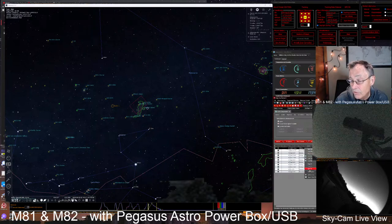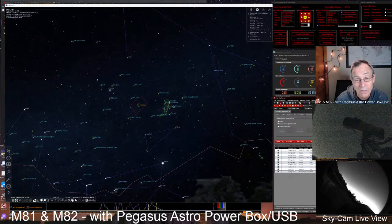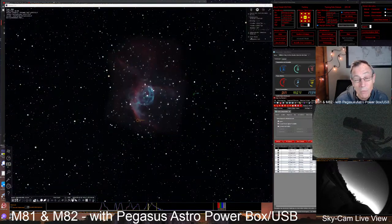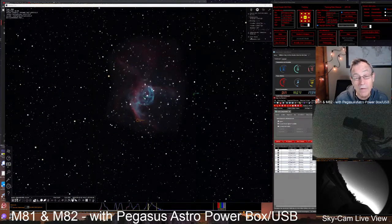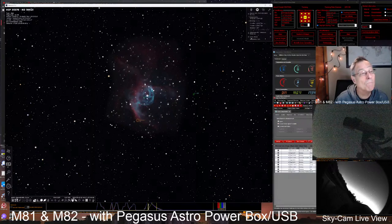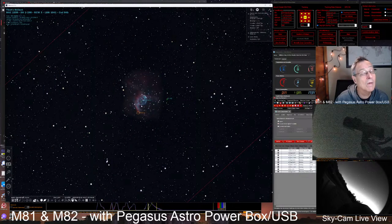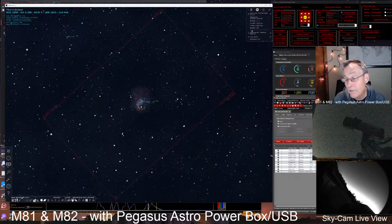Let's see, show chart. Oh, just adjoining to where we were. So it is in that light dome. It's right above Sirius, right above the Canis Major. Thor's Helmet is another name for this nebula. NGC 2359, Thor's Helmet.